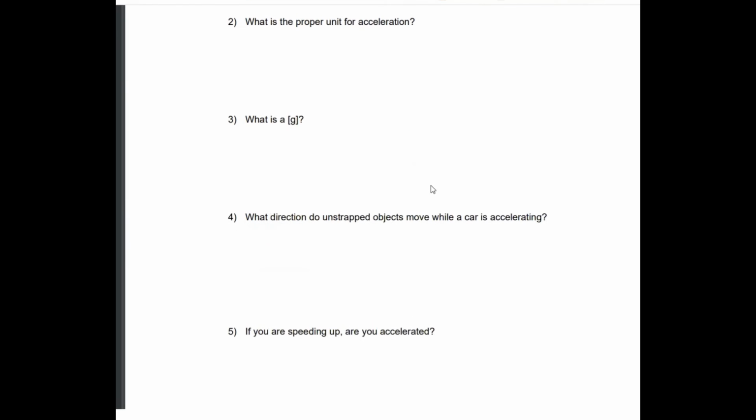Proper unit is meters per second squared. G is the expression of acceleration in terms of one's own body weight. So 7 Gs feels like 7 times your own body weight. 10 Gs feels like 10 times your own body weight.